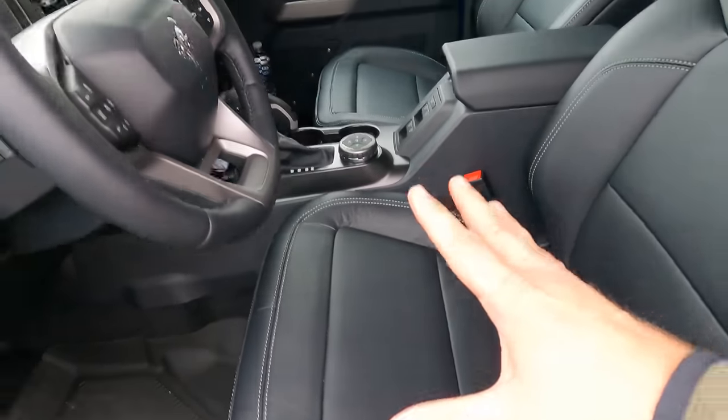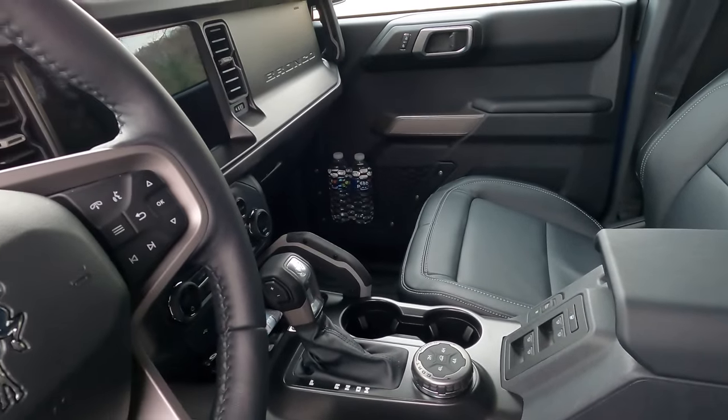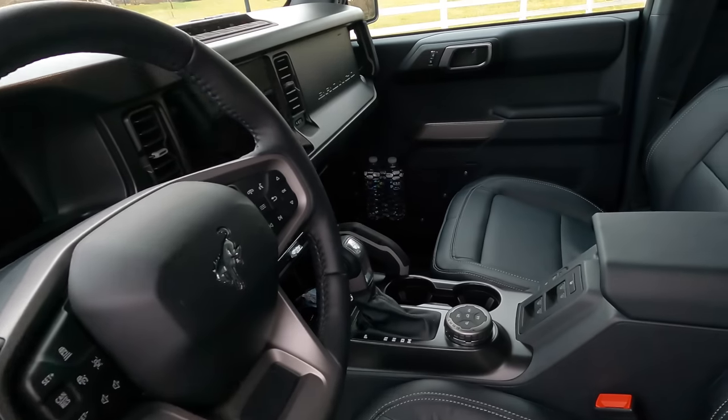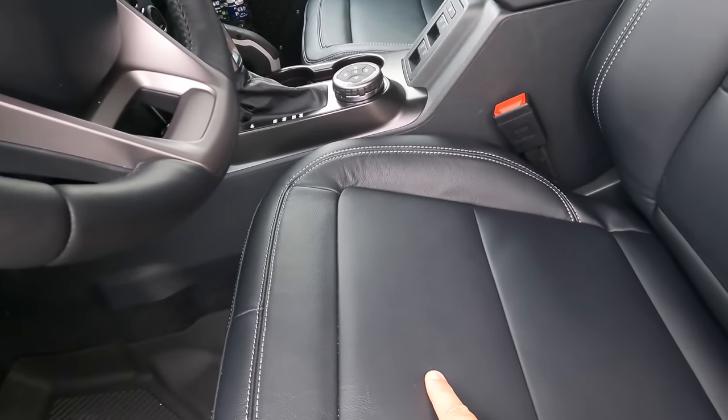I know, it's a Bronco, it's supposed to be rugged, and a lot of you guys are going to give us a lot of hate in the comments about that. But we're talking about daily driving, and it is super comfortable from a hot and cold standpoint inside.